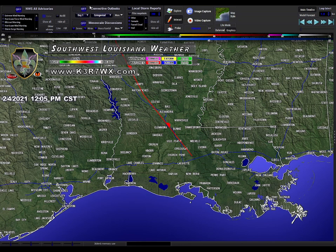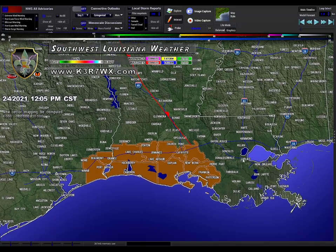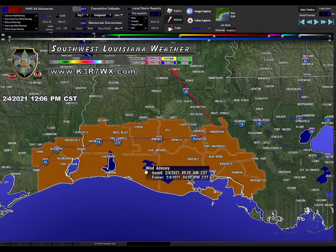I'll clear this out, and I'm going to go over to see if I have it set up here. Yeah, okay. Just want to bring your attention here in parts of Acadiana and southwest Louisiana. This is a wind advisory that's in effect until 4 o'clock this afternoon. Wind gusts up to 30 miles per hour expected. You could see a little bit stronger winds than that. And impacts: gusty winds could blow around unsecured objects. Tree limbs could be blown down, and a few power outages may result.